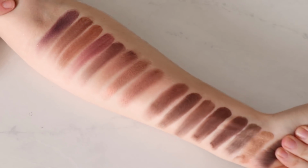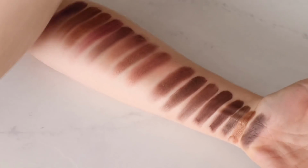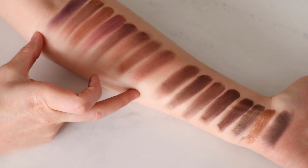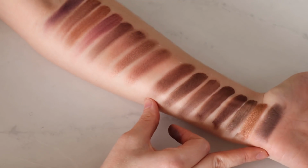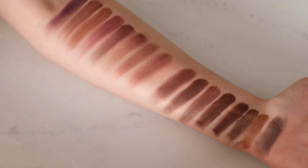Okay, next we have dark brown. This is probably the most boring category to me. And I have so many dark browns, I think just because most palettes have a dark brown. The first half have a little more red to them, and then these are a little more neutral, I guess you could say. But I'm not a color theorist, so bear with me here.